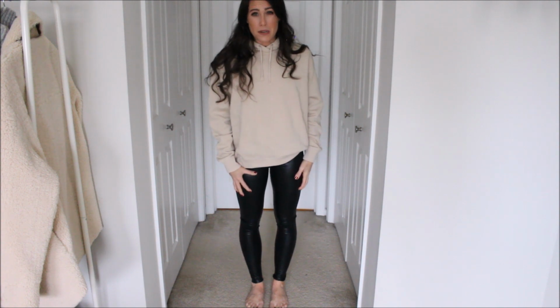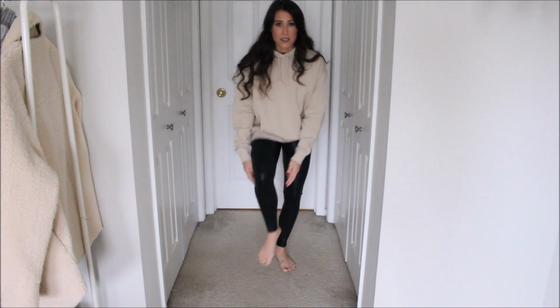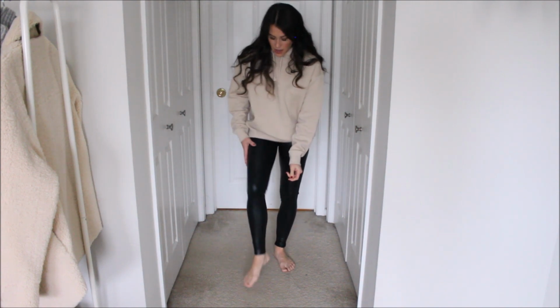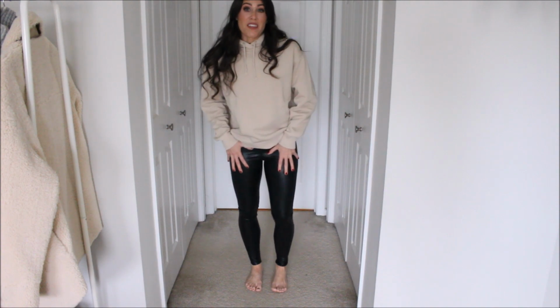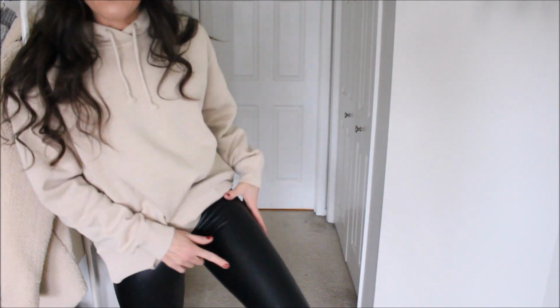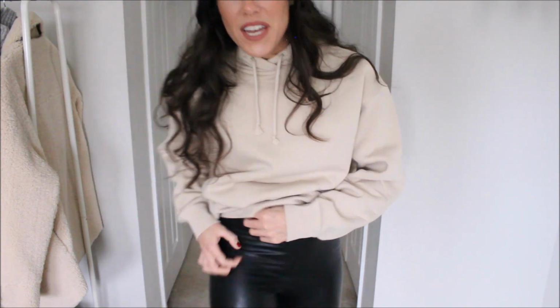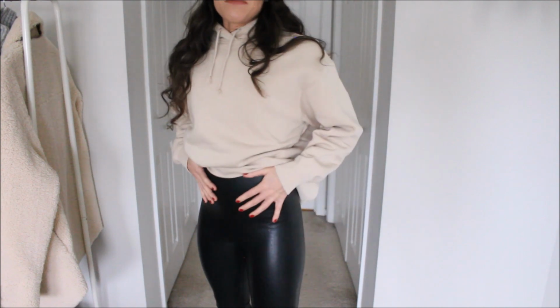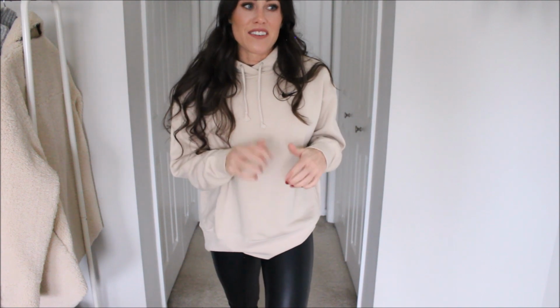I don't think they come in a petite size, otherwise I would buy them, because they're a little long at the ends, but I love them. I'm gonna try to come up close so you guys can see. They're definitely more leathery and thicker. I love them. I think they're good. And I might do an entire video on this versus the Spanx.